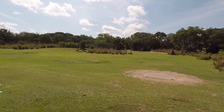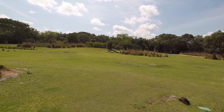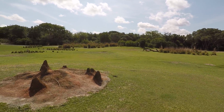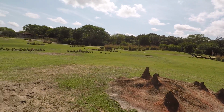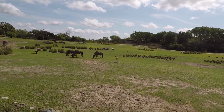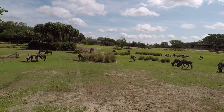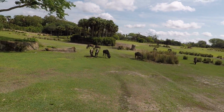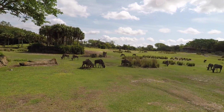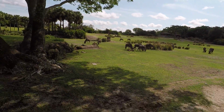Now some wildebeest up here on the corner. Also some little tiny animals called springbok. Light brown with white on the bottom and a dark stripe on their side. Springbok are given their name because they jump up and down when they run. It's called pronking, and they can do that about 50 miles per hour, very fast. So all of those wildebeest are herd animals. They stay together, migrate together as well.